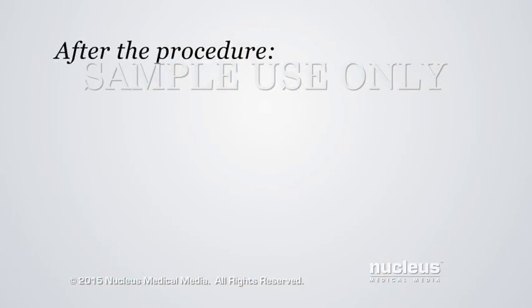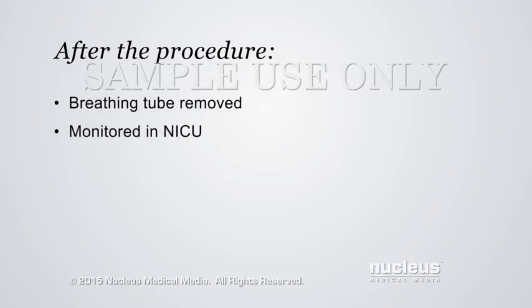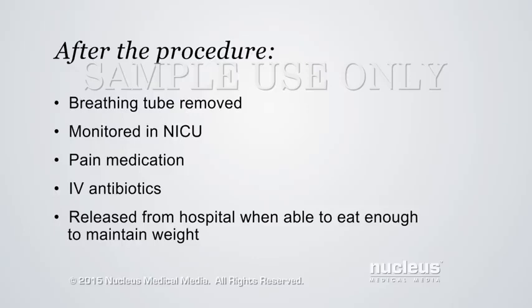After the procedure, the baby will continue to use the breathing tube until they've healed enough to breathe on their own. The baby will be taken to the neonatal intensive care unit for monitoring. Pain medication will be given. The baby may continue to receive antibiotics through the IV. Babies are released from the hospital when they're able to eat enough to maintain their weight, which may be after 2 weeks or longer.